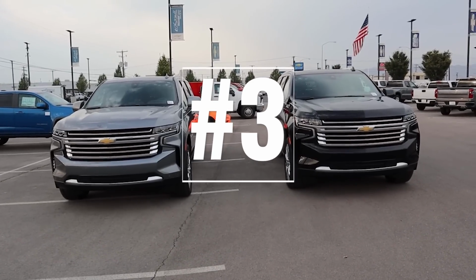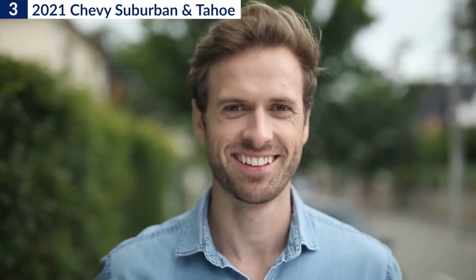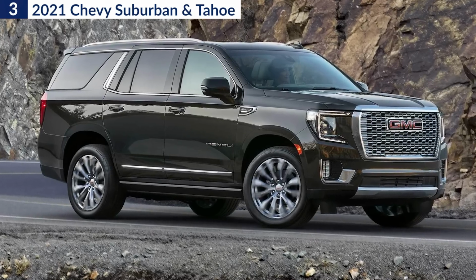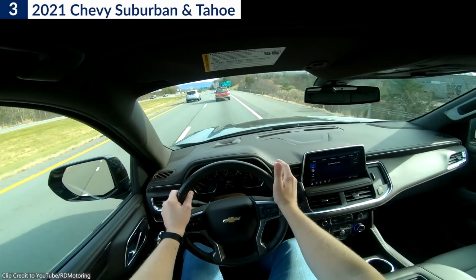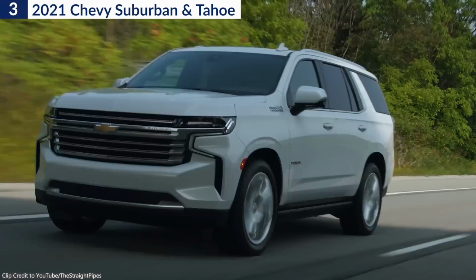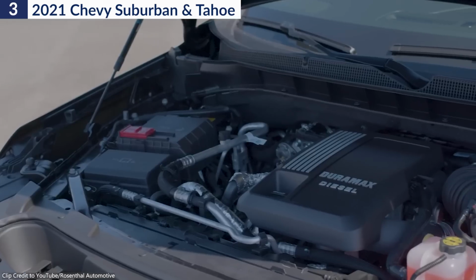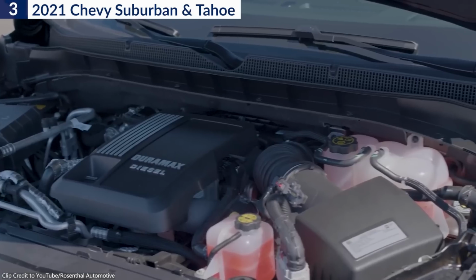2021 Chevy Suburban and Tahoe. The more astute among you may already know what the next model will be. As the GMC Yukon is a badge-engineered version of the Chevy Suburban and Tahoe, it only makes sense that its siblings would share in its poor reliability. As with the Yukon, the 2021 Tahoe model was the first in its newest generation. The same 3 engine options and transmission are found in the 2021 Tahoe and Suburban.